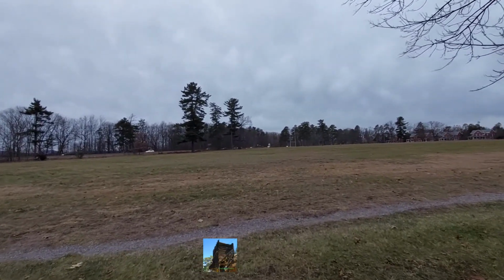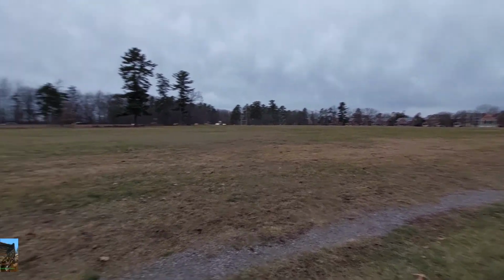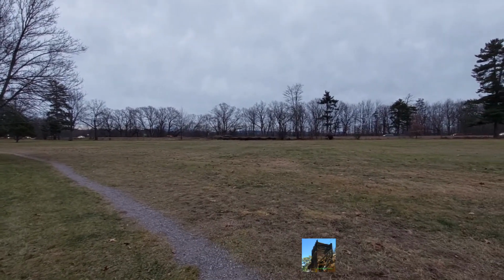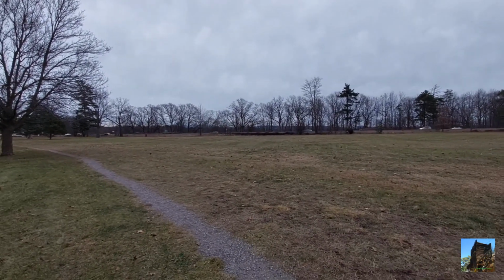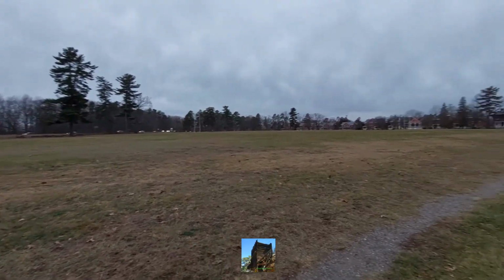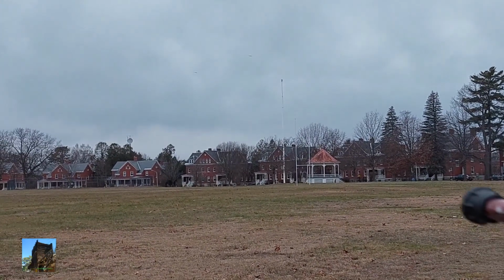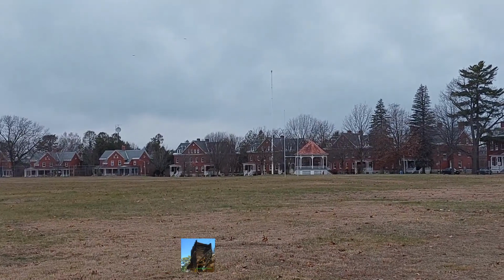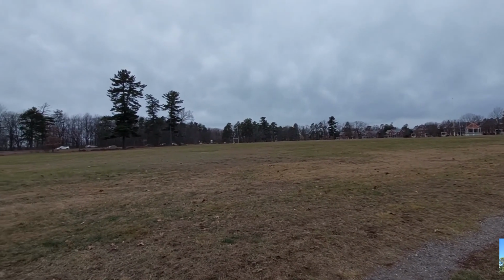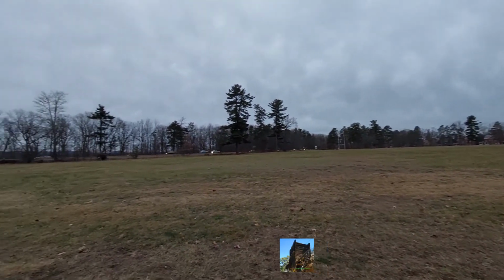Now, when this was Fort Ethan Allen, this would have been the drill field. Makes sense, doesn't it? Nice big area like this. It was also used as the parade grounds, which also makes sense. As I said, there's a bandstand right over here. But this was something else entirely, and let me tell you about that.